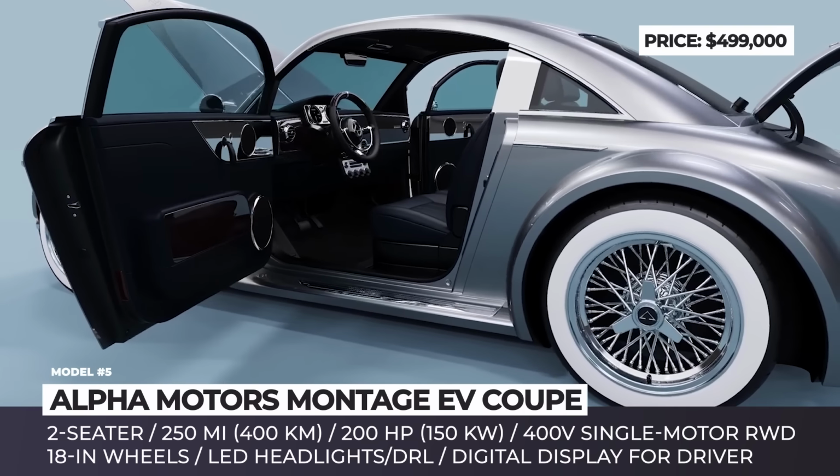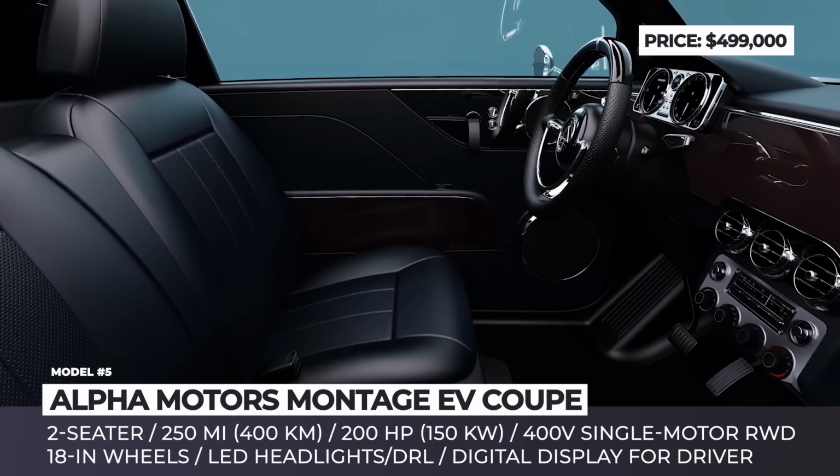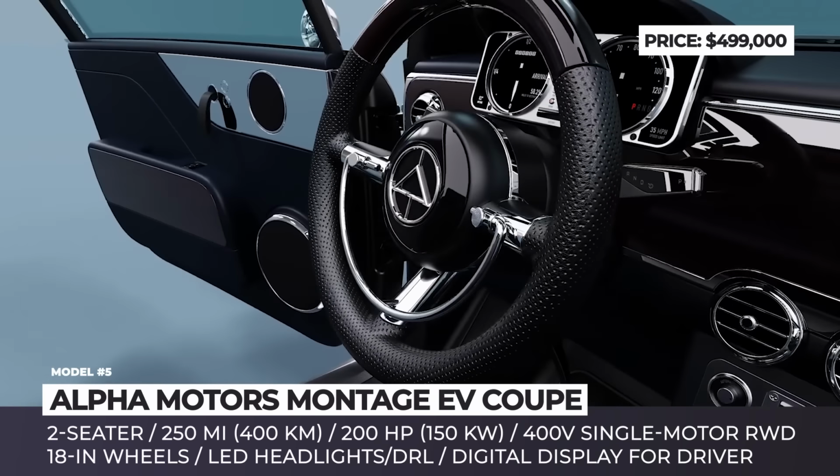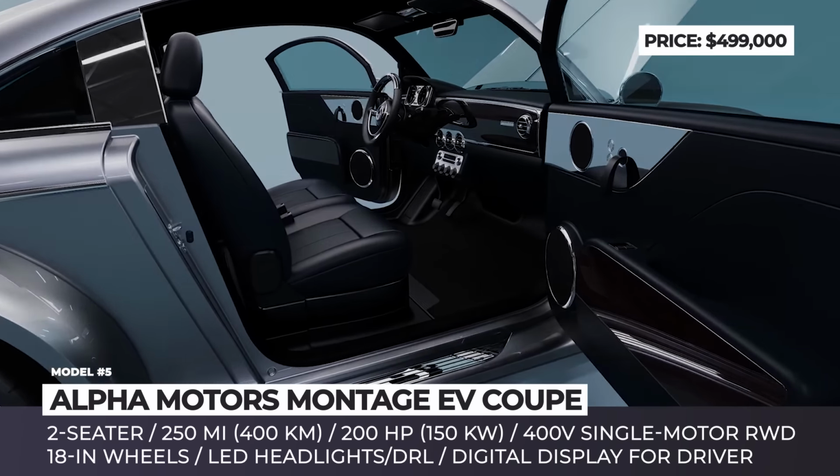The Alfa Montage's interior features an old-school instrument cluster, analog dials, large vents, and a classic-style radio. These retro bits are combined with modern elements, such as a digital speedometer and sound system.